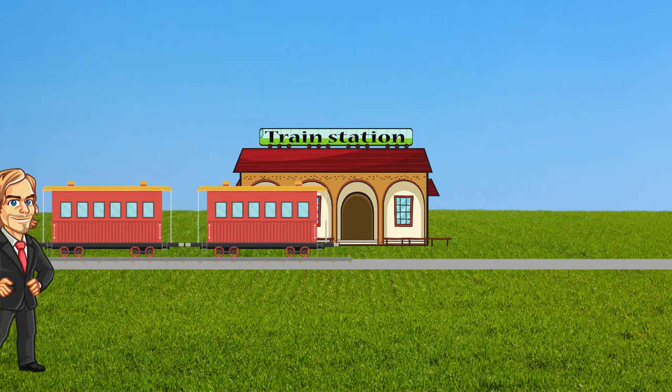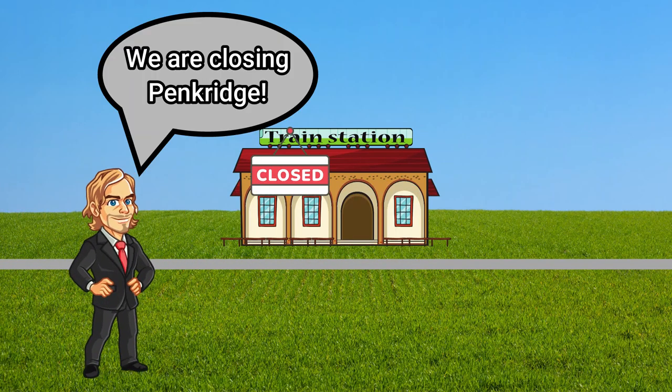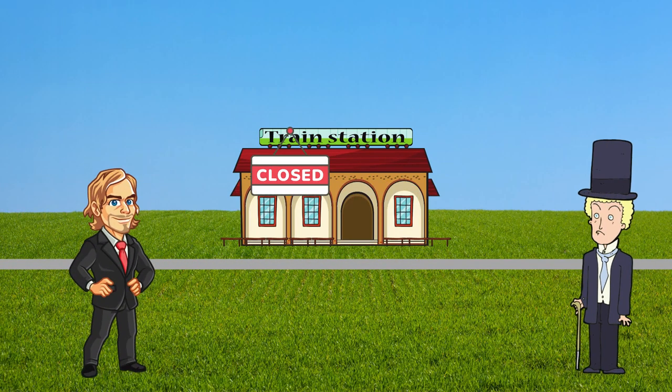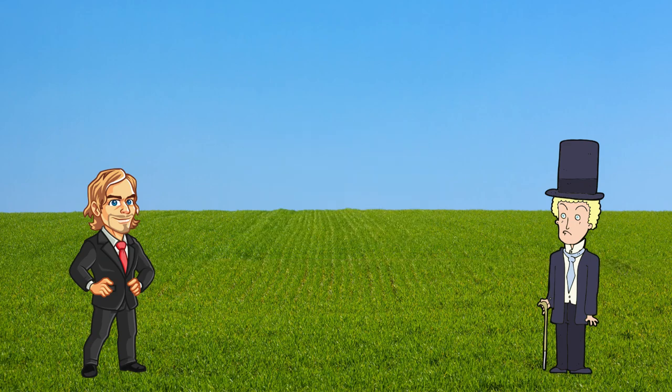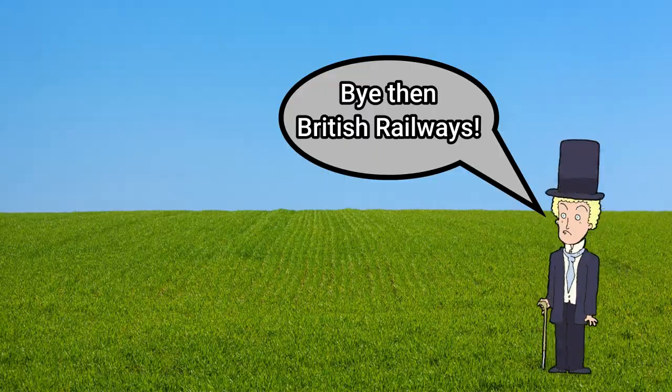However, in 1962 it was threatened with closure. Surprise! And the Baron Hatterton at the time decided, if you're going to close Penkridge Railway Station, we're going to rip up the tracks and you won't have rights for our land. And since then, Penkridge remained open, and it's the only intermediate station between Stafford and Wolverhampton.